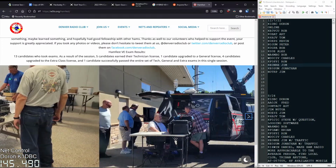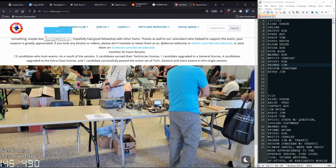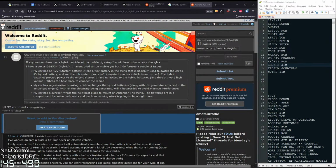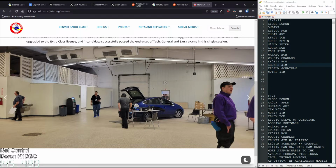Yeah, Drone, KE0SUM. Hadn't thought about this a lot. My son has a Prius, but I've never done radio in it. So does the RFI strictly come from all the extra batteries and the fact that it's an electric-powered vehicle? I don't know. Does grounding and bonding come into play?